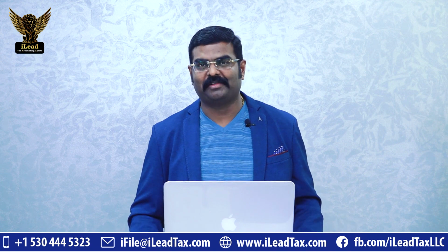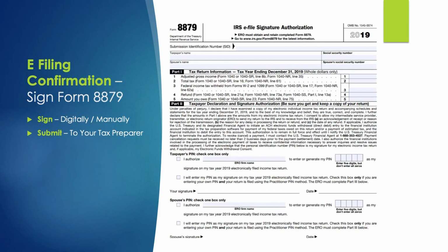And for the e-filing to happen, you need to sign something called Form 8879. You can print it, sign it, or you can electronically sign it. There are so many options today. You can digitally sign it also, and then submit to your tax preparer. And it's a confirmation that you're authorizing him to file your tax return.